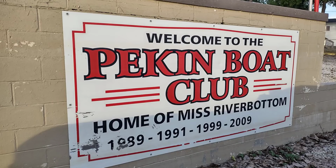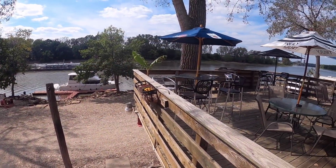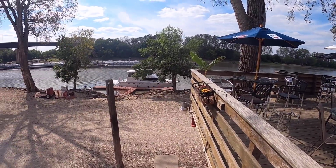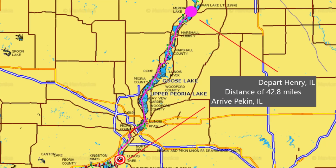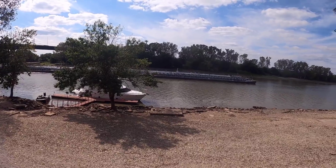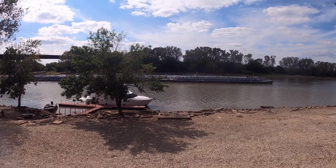Well, we made it. We are definitely accomplishing our goals of being off the beaten path. We are at the Pekin Boat Club, just north of a bridge here, and got tied up. Some gentlemen helped us tie up, and we are going to go explore, see what it's like here in Pekin. Sometimes these places are the best to go because it's a new experience, and Rev did a wonderful job again with a challenging docking situation.